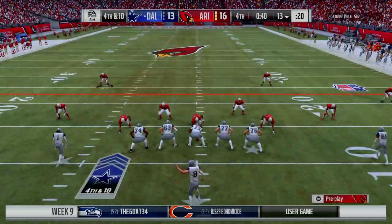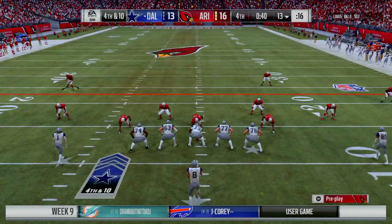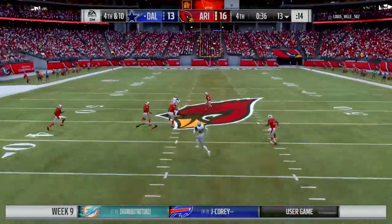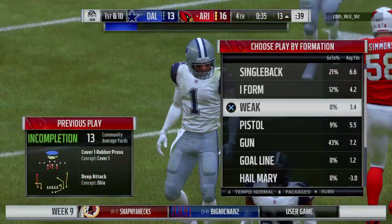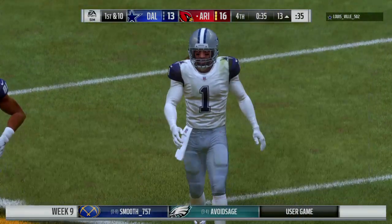All right, now, lucky 56. As expected, they're going for it to keep the drive alive. He's going to let it fly. And that is incomplete. They had to go for it with such little time remaining. And that should just about put this one in the win column for the Cardinals.